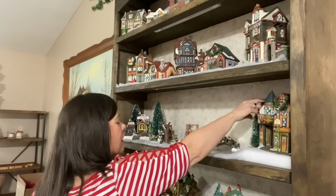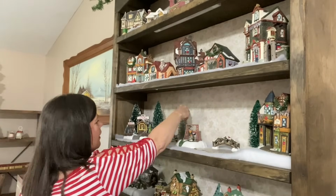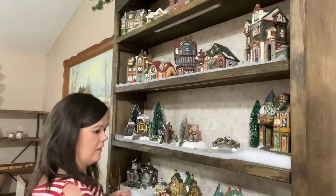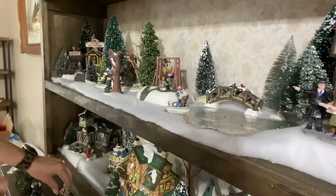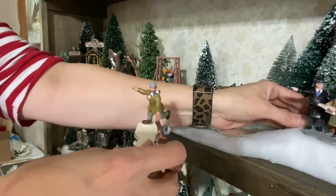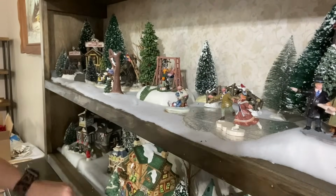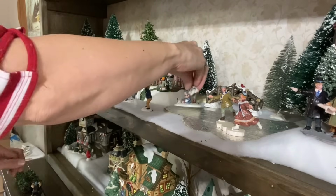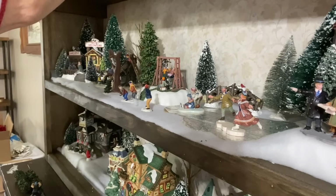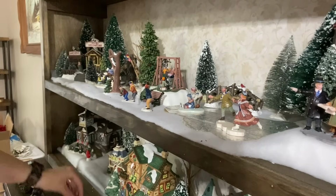Lily was a little sad that she did not get to put the village up this year. This is usually her job, and she really enjoys doing that. She and Tanner have actually started their own village. They bought their first house this year, and I remember her growing up always saying that she wanted a village of her own to go in her house. I actually bought a lot of these houses for her in hopes that one day I would be able to pass them down to her.